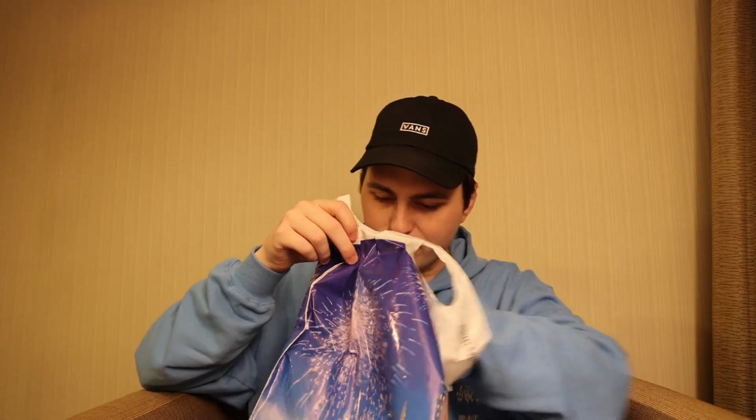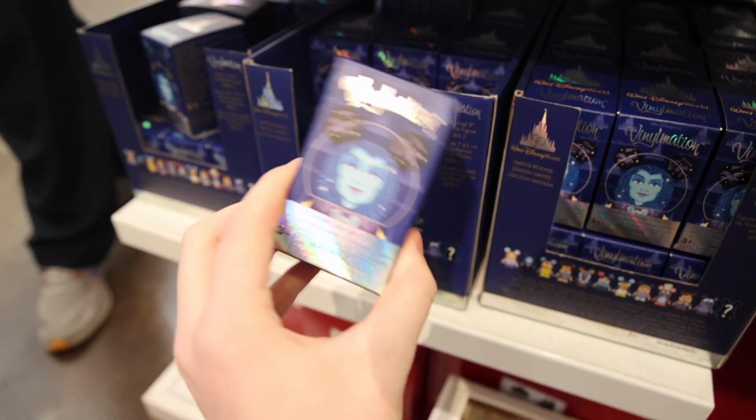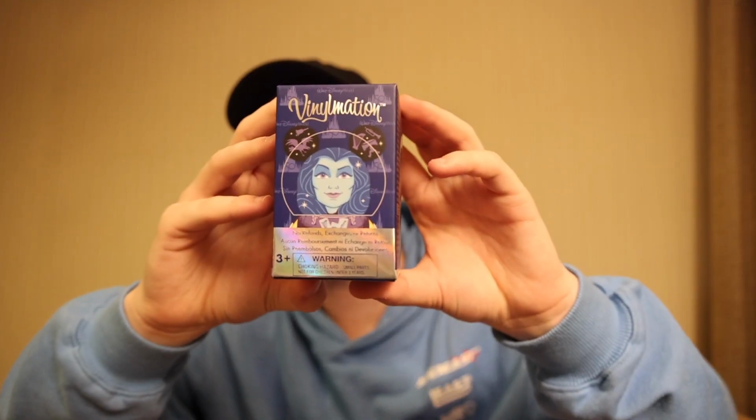And then, everybody, the 3 other things that I picked up were actually some of the 50th anniversary Vinylmations. I was able to get 3 of them. Well, actually, I believe they said I could have picked up 5, like they had a limit of 5 per each SKU, but I figured I'll go for 3 for now, and then if I want more of them in the future, I'll probably grab some.